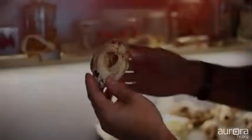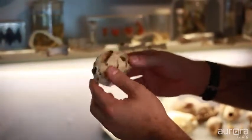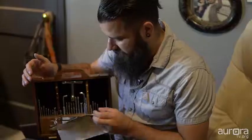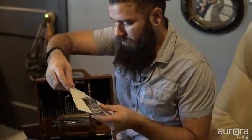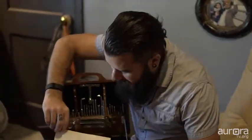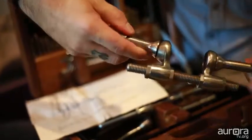This one was one of my first. It's actually a domestic cat skull. This is a glass eye for a human. This was for basically severely broken bone. An oddity is anything weird, anything bizarre, anything that just kind of invokes more curiosity than just a normal antique.